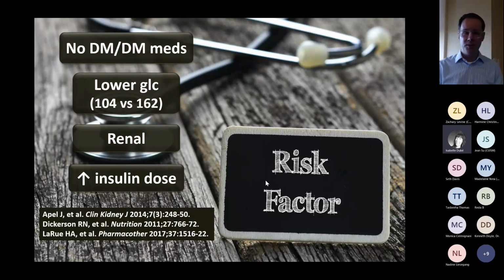Well, none of these are going to surprise you. If you are not a diabetic patient to begin with, then you're likely not hyperglycemic. And so when you present to the emergency department, your glucose will be normal. And so when you give them insulin, it's likely to drop. If you have a lower starting glucose, if you have renal disease, which was mentioned earlier, because insulin is partially eliminated by the kidneys, and increasing insulin doses. All of these things have been shown to be risk factors for causing hypoglycemia.